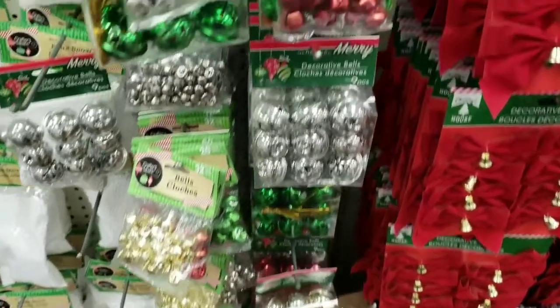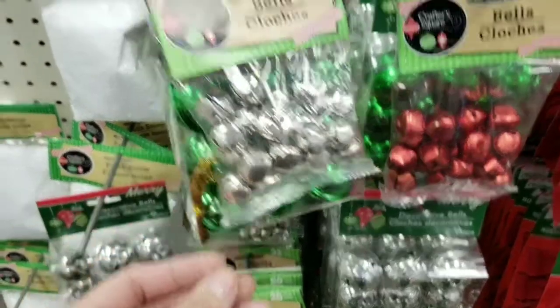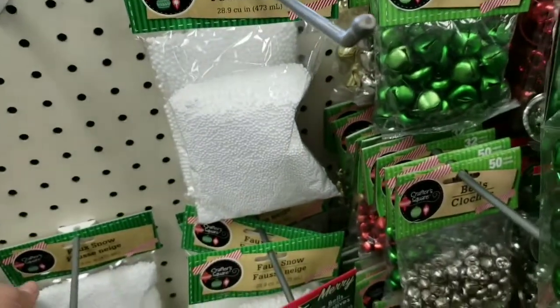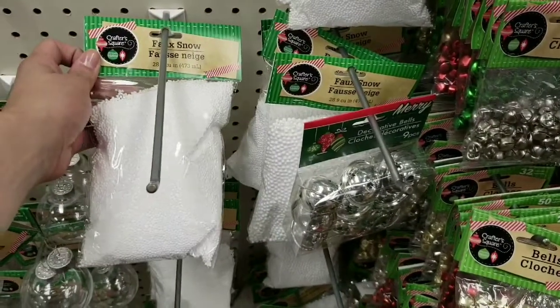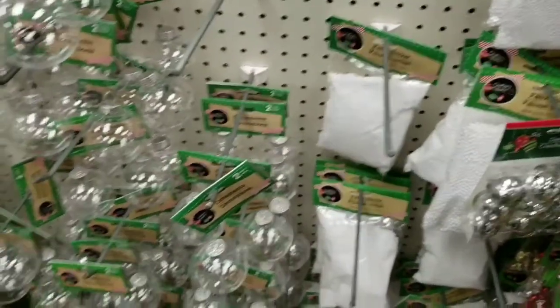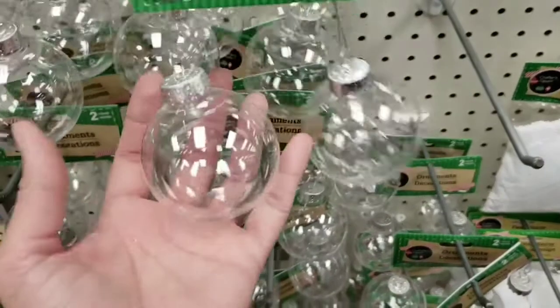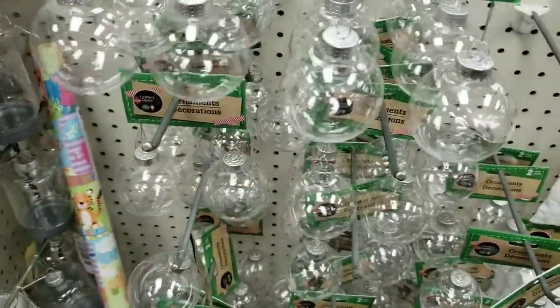They have the fake snow. These are adorable. So they have the little fake snow, which I bought last year, which are so cute. I'll be making some DIY ornaments, so don't worry, you guys. You know I got you. Here are the ornaments I will be making, and I will be transforming into something beautiful.